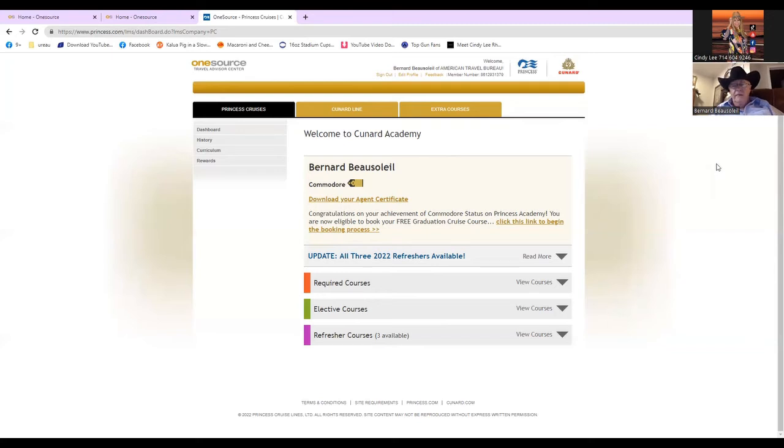They want you to know the material, they want you to pass, and they want you to be a Commodore. As you go through the courses, you're not going to go from 0 to 25 without stopping. You go through a certain group, and then they say, "Congratulations, you've become an officer," and then a staff captain, and then a captain. You keep going until finally, "Congratulations, you're a Commodore." As soon as you become a Commodore, there's an email and a certificate. Then the link to book your free cruise pops up.